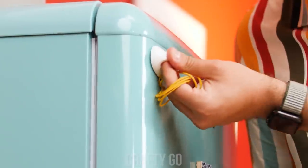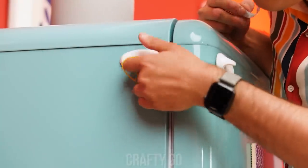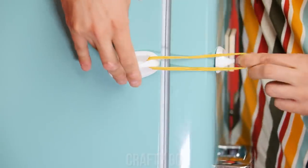Glue one kitchen hook to the door and the other to the side. Connect them with some rubber bands. There.